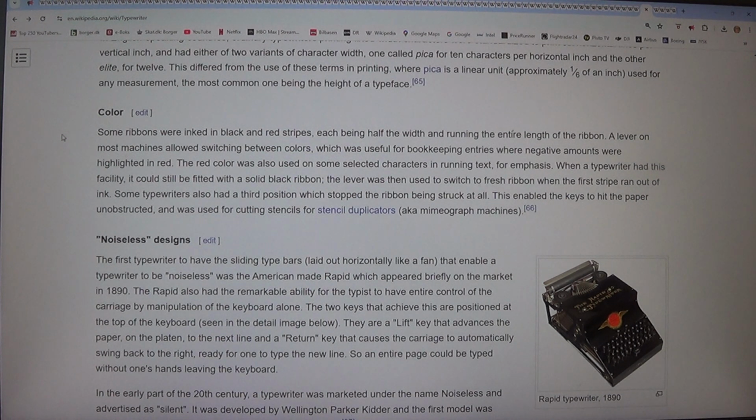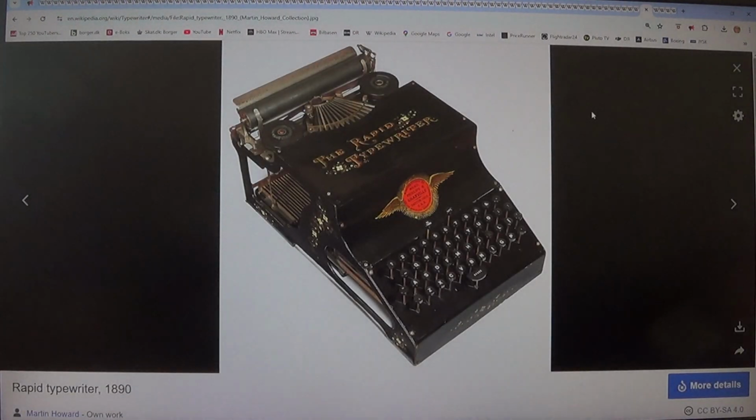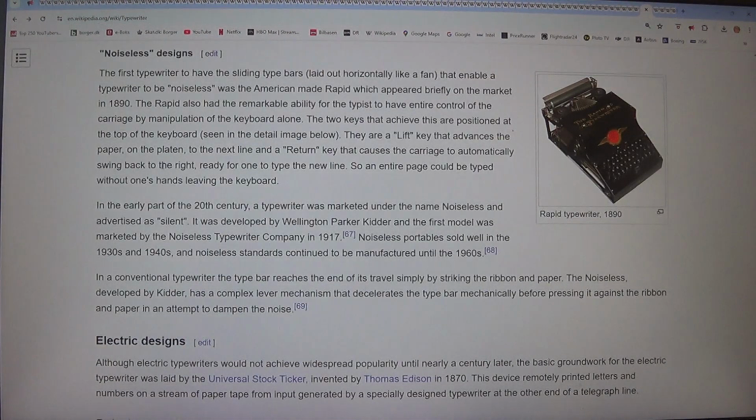Noiseless designs, edit. The first typewriter to have the sliding type bars, laid out horizontally like a fan, that enable a typewriter to be noiseless was the American-made Rapid, which appeared briefly on the market in 1890. The Rapid also had the remarkable ability for the typist to have entire control of the carriage by manipulation of the keyboard alone. The 2 keys that achieve this are positioned at the top of the keyboard, seen in the detail image below. They are a lift key that advances the paper, on the platen, to the next line, and a return key that causes the carriage to automatically swing back to the right, ready for one to type the new line. So an entire page could be typed without one's hands leaving the keyboard.